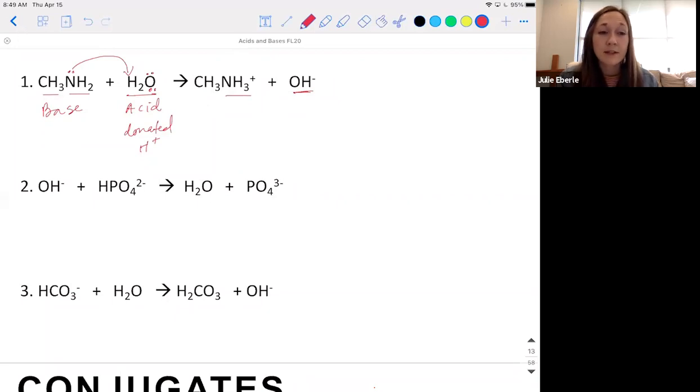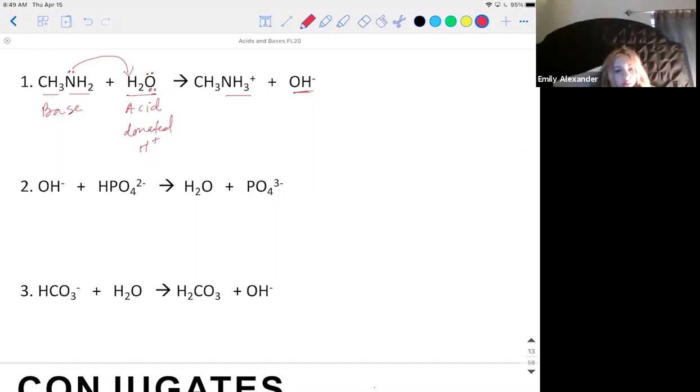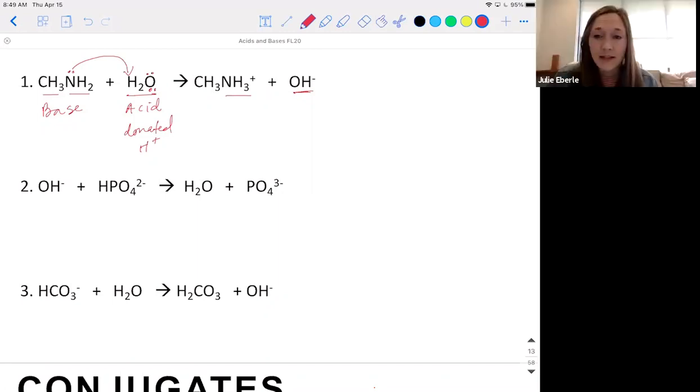Okay, the dominant answer is HPO4 with a -2 charge. But we had all the other answer choices selected as well. So I think I need to clarify some things here. The acid and the base will only be labeled on the reactant side. You should not have picked any of the products as the acid or the base. The acid and the base are always going to be on the reactant side. So that narrows it down to OH minus and HPO4 with a -2 charge.